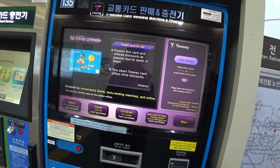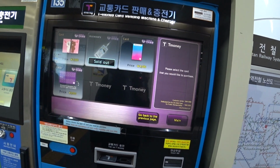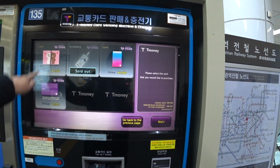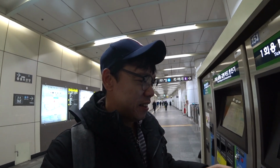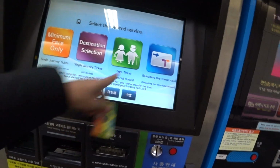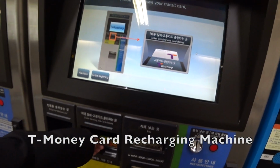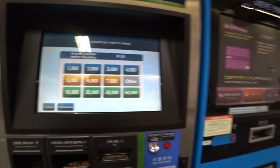You have chosen to purchase a T-Money card. You have selected an adult T-Money card. Please select the card you wish to purchase. There are different types. Just checking the my card, how much balance I have. Please place your transit card on the reload plate. Please select the route to reload.